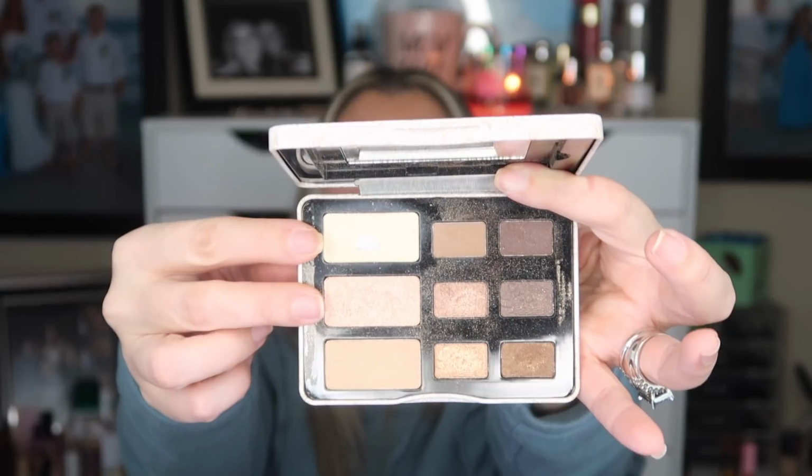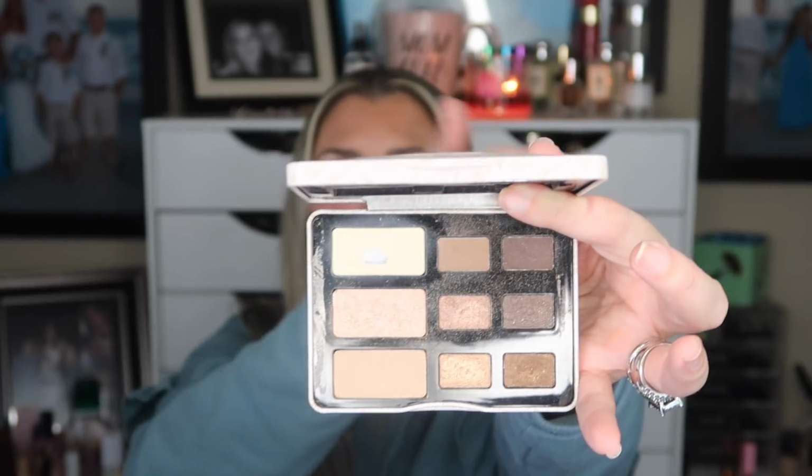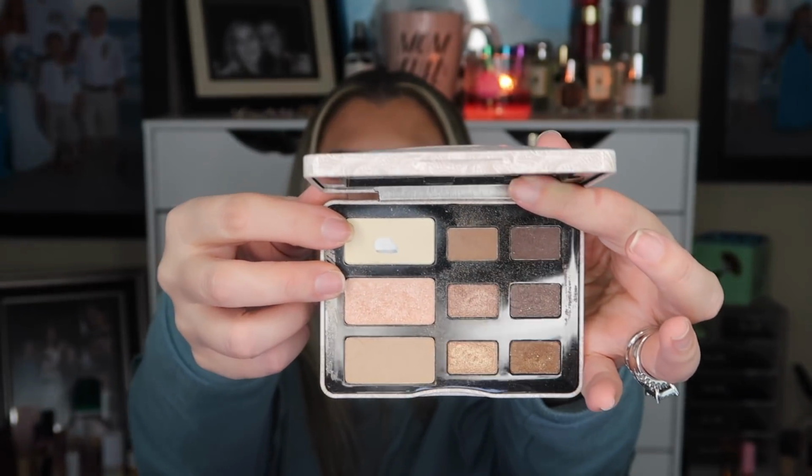Let me see here. I got a couple more for affordability. I don't think it's surprising to you guys to see this in my collection. This is a CCOLOR Cosmetics Soft Natural palette. You guys know these two shades up here. I should have done close-ups of the other palettes. Sorry guys, I'll do that in a second.